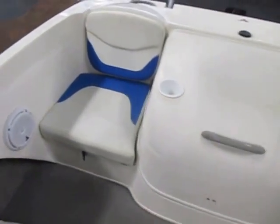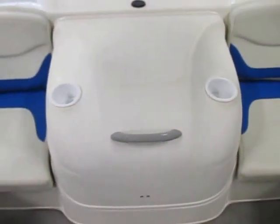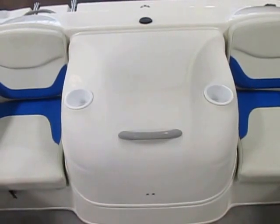Cockpit jump seat or stern jump seats. Starboard side has under storage. The engine compartment, you can see the pictures to see that open.